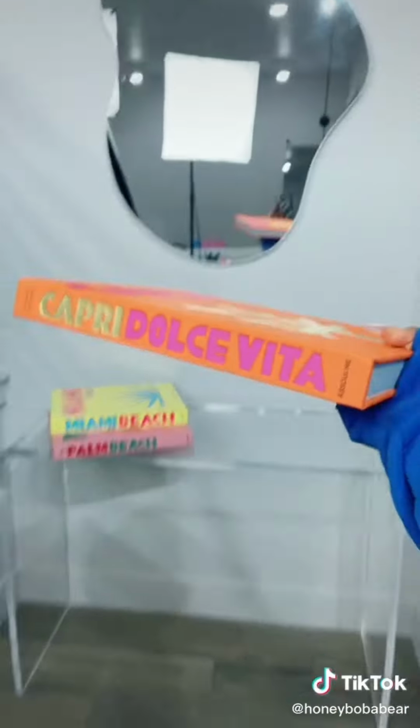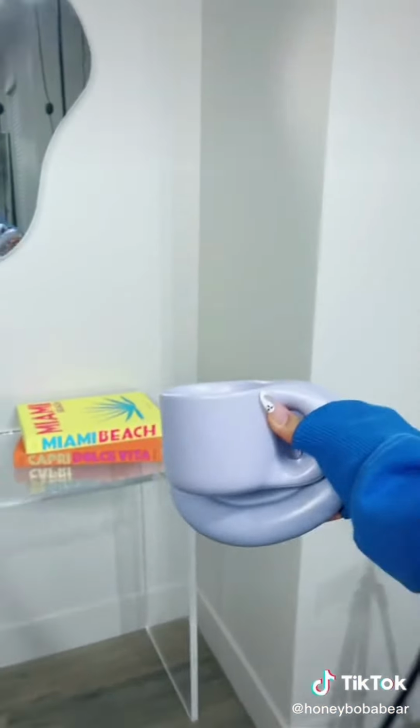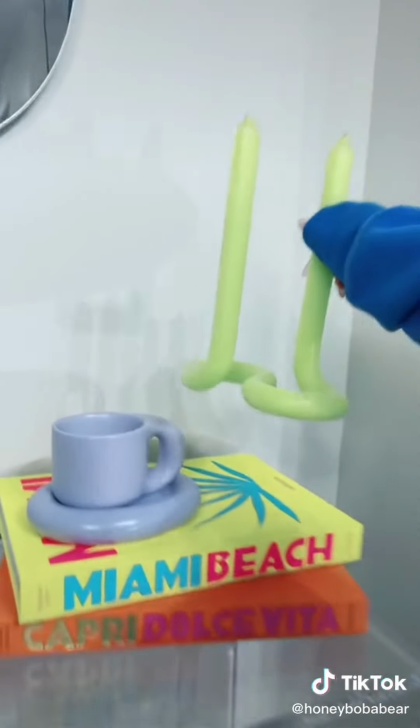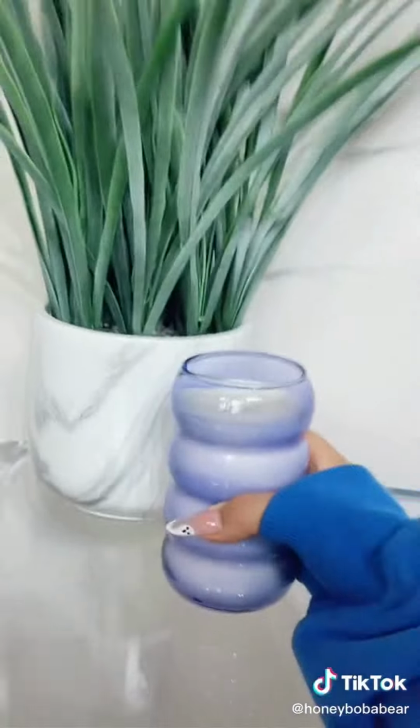Now I'm gonna decorate. I found these books on Amazon. I thought they were so cute. I'm gonna use the orange and yellow. Look how cute this chunky mug is. I'm gonna put it on top of the books, and a squiggle candle right behind it. Not sure what to do with the other side, so I'm going with this plant. A bubble candle that smells so bad, but it's really cute, so it's fine.